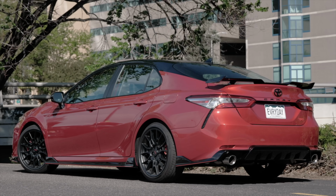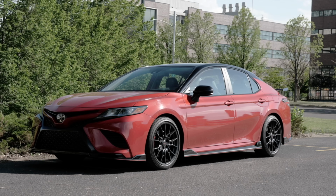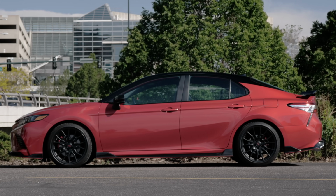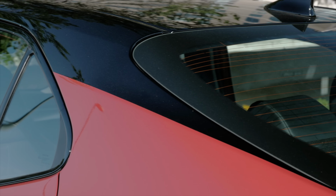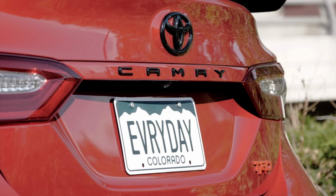Even though Toyota has positioned this as a sporty version of the Camry, what it really is, is less luxurious than the other V6 Camrys, and as a result, cheaper. I like how it looks. And what's more is, other people like how it looks, and you're going to get looks in a Camry.